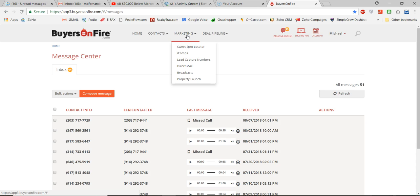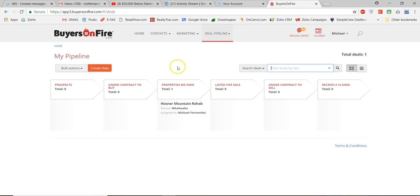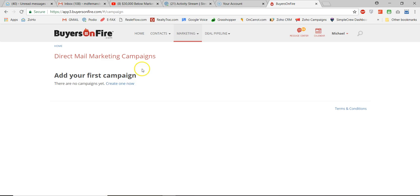You can also create a deal pipeline, which you really don't have to do. I put one in here as an example. I mean, we can, but this is mainly just for marketing. I have another software that I use that keeps track of my properties, my rehabs, all that kind of stuff, so we don't need to do that from here. Direct mail, I do that from somewhere else too. We can do it from here, but basically the only things I want to do from here are the property launch, a broadcast, and the lead capture numbers. These you'll never have to mess with. You only need to know what the numbers are.